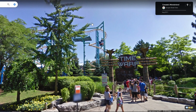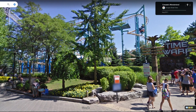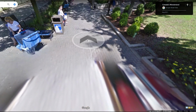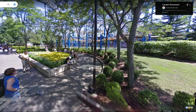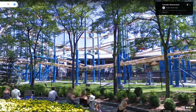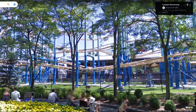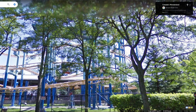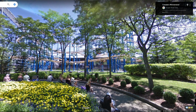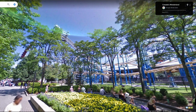Oh my god. Why are the supports for Time Warp 2 different colors? Did they just start doing a repaint of it and then just gave up? I swear, they actually just did. They said, we're gonna repaint the first, like, 15 feet of the supports, and then we're just not gonna do the rest. I love that. Also, I think the track got repainted too, because that looks a lot more faded out than it does now.